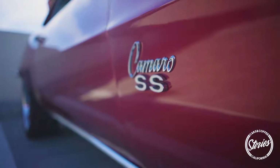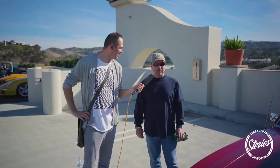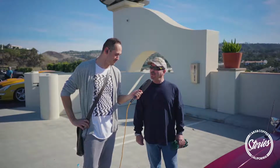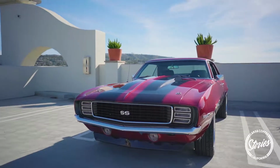Did you change anything on the car? It's been a work in progress for a number of years, and I don't think it ever stops. You always find something you want to do to improve it here and there, whether it's rubber seals or changing the wheels or something. You always want to come up with something.